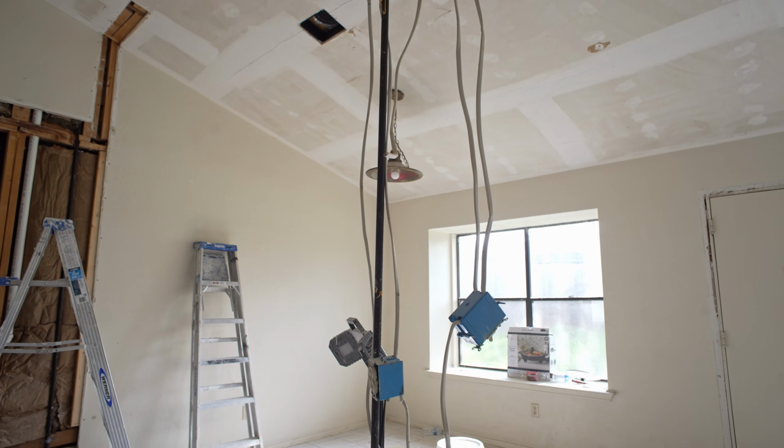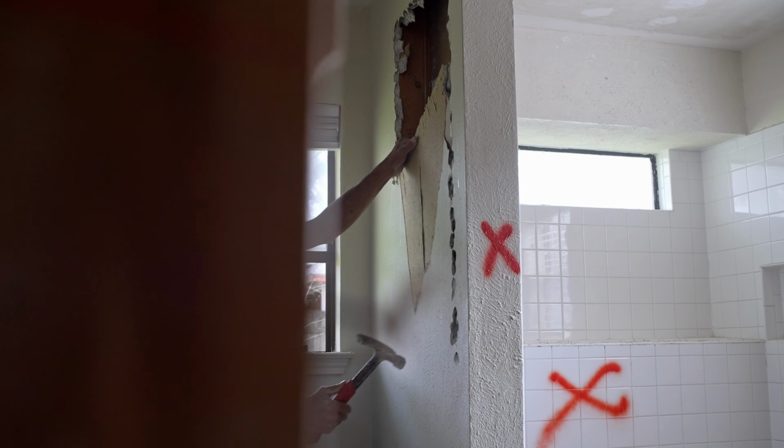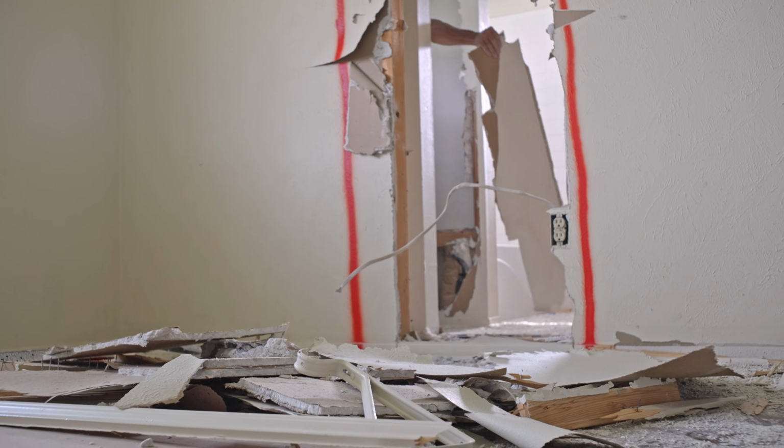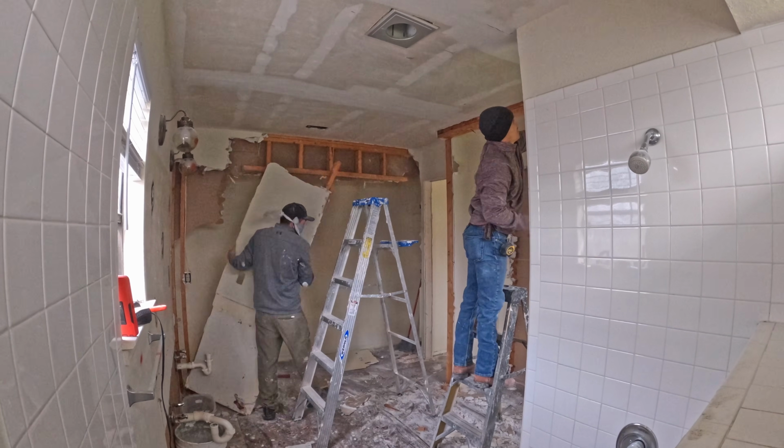How can you tell? So the main thing you need to consider if you're taking out a wall is first and foremost the structural integrity. Is that a load-bearing wall, and do you need to support that? Then beyond that, it's usually the wiring, the electricity in the walls, and then the plumbing in the walls. How are you going to reroute that so that you still have that functionality?